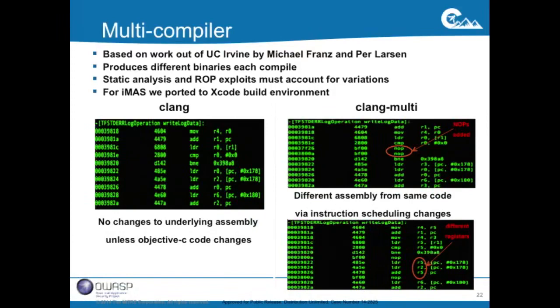And also, hand-waving over this, but they changed the instruction scheduler, and that affects how the optimization works. And what's cool about that is you end up with different registers, and you end up with different instruction order. So now it's very, very hard for an attacker to say, okay, I've patched this one app, this patch will not apply to another one. And so what we've actually done with IMAS is, they had done this for LLVM and Clang, but as far as we know, we're the only ones who have actually tested this for iOS apps, and we've built CocoaPods, if you're familiar with those, and scripts, if you don't want to use those, that will modify your Xcode project to work with their multi-compiler, because it is a full version of Clang that has to be compiled.